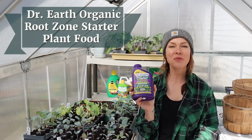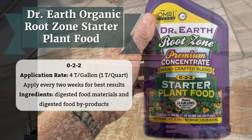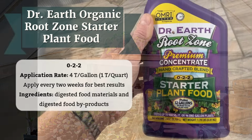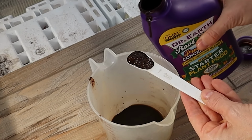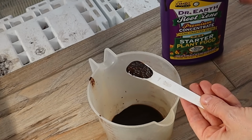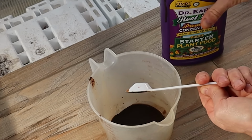Next, we have Dr. Earth Root Zone Starter Plant Food. And this one is made from digested food materials and digested food byproducts. And smell notes here, relatively similar to the AgroThrive, kind of that soy sauce, molasses, maybe a little sweeter, not unpleasant.